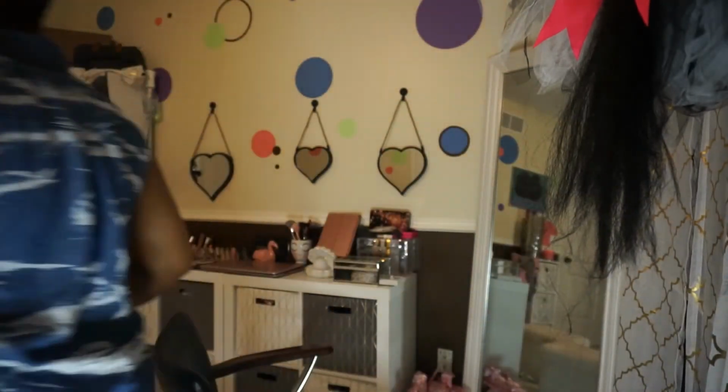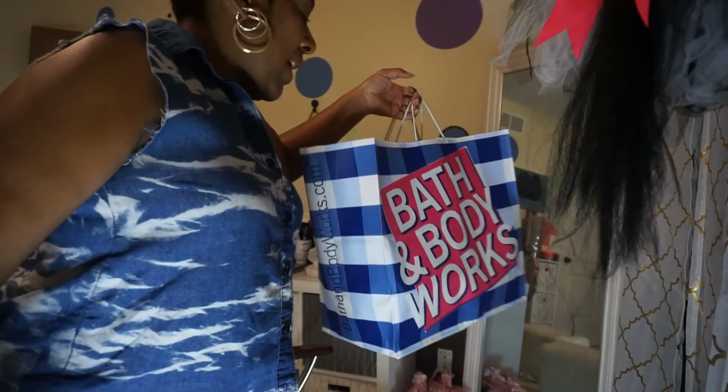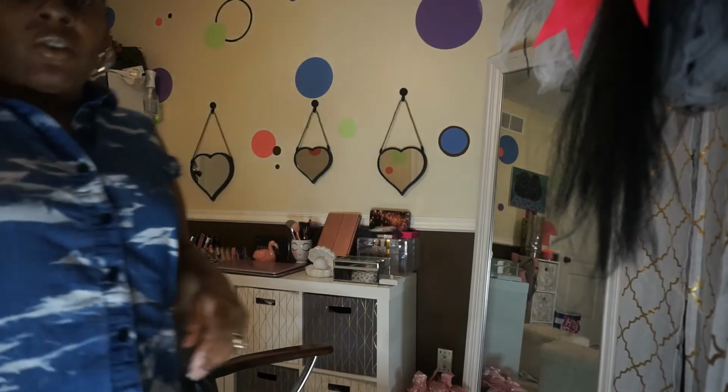I have some things from Bath & Body Works that I will be putting on my shelf. So I have those to add over there to get that a little more organized. Some new additions to my favorites that you have over there. So like I said, that is about it for this, the tour of my beauty studio.